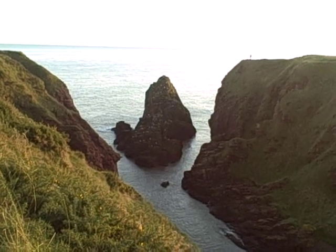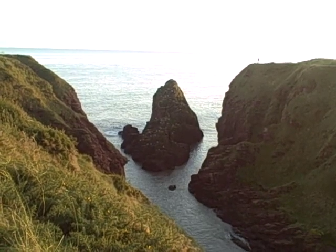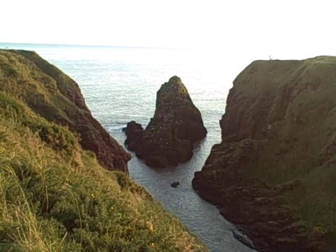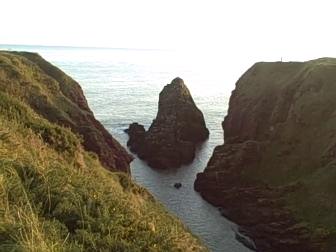I followed the path around. You're better to do that than cut across the field. Follow the path around the cliff head, and that's a good view of Gull Island that I talked about.